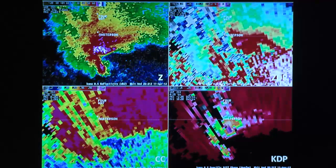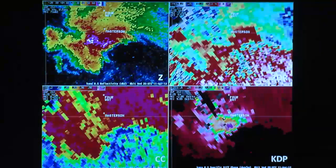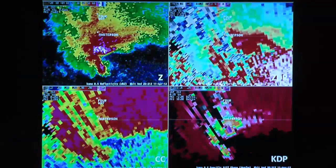Still stays very high. And look at Masterson here and just look at the storm motion. So I'm going to step back here. I'm going to put my cursor right there. So, storm is not moving very fast. You've got KDPs of almost 10 degrees per kilometer over this area that have lasted for 15 to 20 minutes at this time. So you can just imagine you've probably still got accumulating hail here.